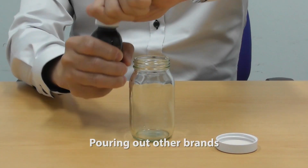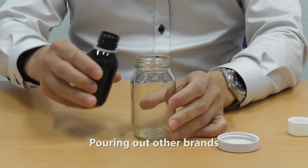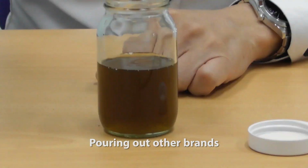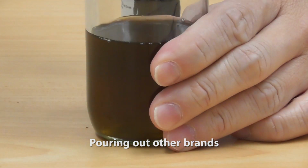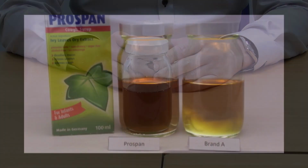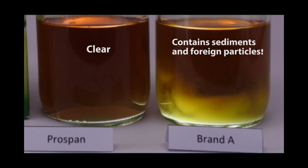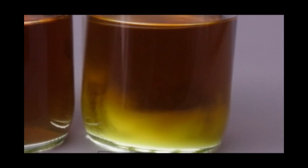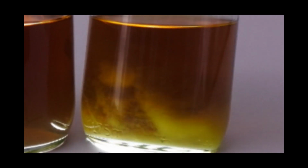And what about other brands? Let's pour them out too. You will see here that brand A, B, C, and D contain sediments and foreign particles. Let's shake them up a bit so you can see it clearer.